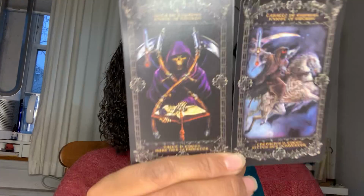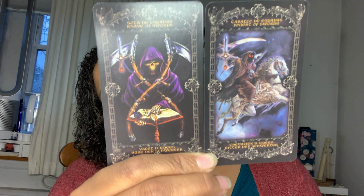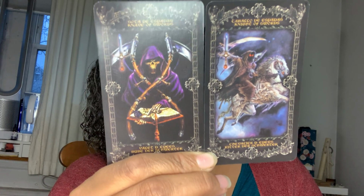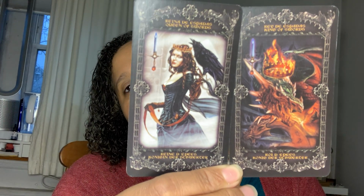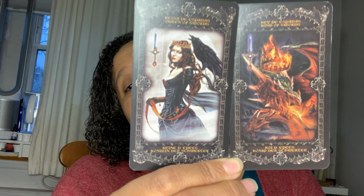Then the page and the knight. It's interesting how it was not that way before. And the king and the queen. I think roses might be cups. I like the King of Swords as a dragon. That's pretty freaking cool. That's pretty stinking awesome. And then you have the pentacles, which are literally pentacles. I like that. 1 and 2 pentagrams.